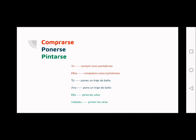Okay? So a little bit of practice. I use different colors here so you can identify what sentence corresponds to which verb. So comprarse is to buy something for yourself. You can buy something for someone, so you would use only comprar. But if you're talking about buying something for yourself, then you say comprarse with the reflexive pronoun se, as we mentioned before. Ponerse is like you can put something on someone else maybe, but if you're doing it to yourself, ponerse. Pintarse is to color or draw. So if you're doing it to another person, maybe the nails, you would only use pintar. But if you were to do it to yourself, then it would be pintarse.